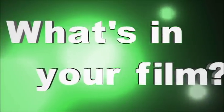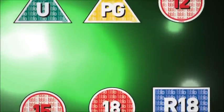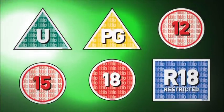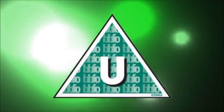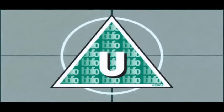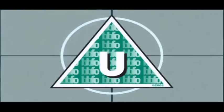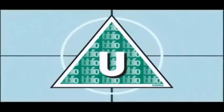Whenever you rent or buy a film, you need to be sure that the choice you make is suitable for the audience at home. To help you, a certificate is given to each feature to tell you broadly what it is like. This film has been classified as U. It stands for Universal. It means that this feature can be watched by people of all age groups, there will be nothing that is unsuitable for younger generations, and the whole family are sure to enjoy it.